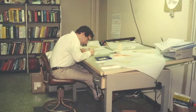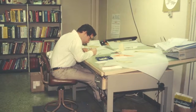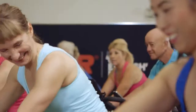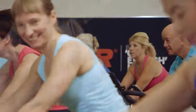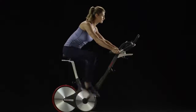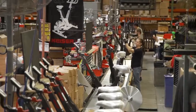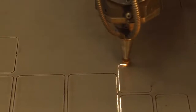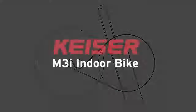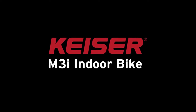More than 20 years ago, Keiser set out to create a bike that would exceed the demands of indoor group cycling. A bike that fits riders of all body shapes and sizes. A bike that achieves a quiet but true road bike experience inside your gym or home. The only bike built in the United States to ensure the tightest quality control, and a bike that accomplishes it all with the simplest of engineering designs. The Keiser M3i Indoor Bike.